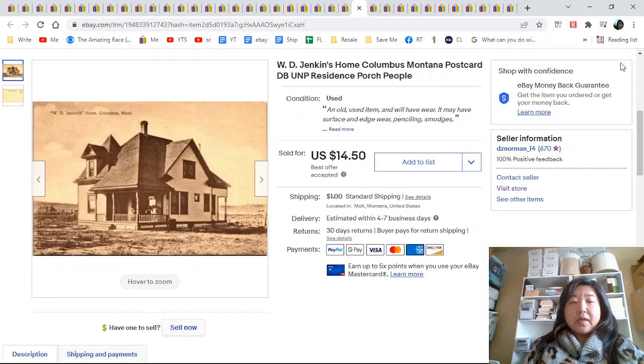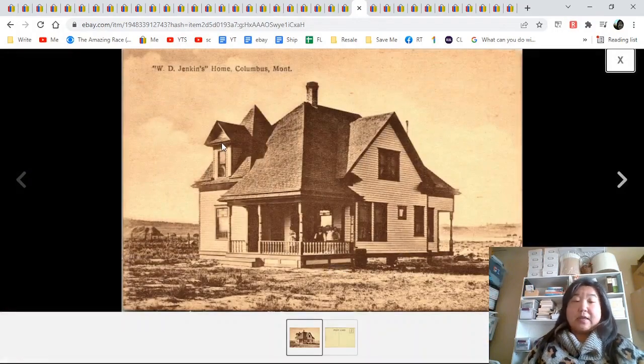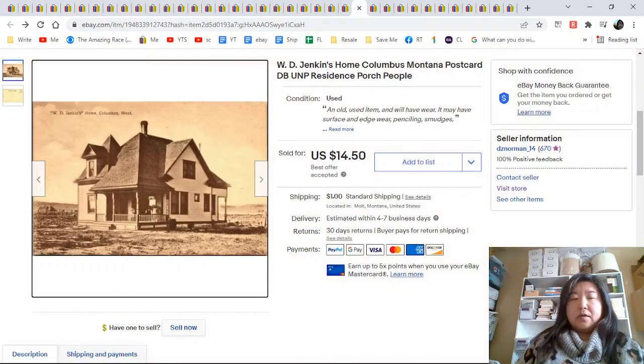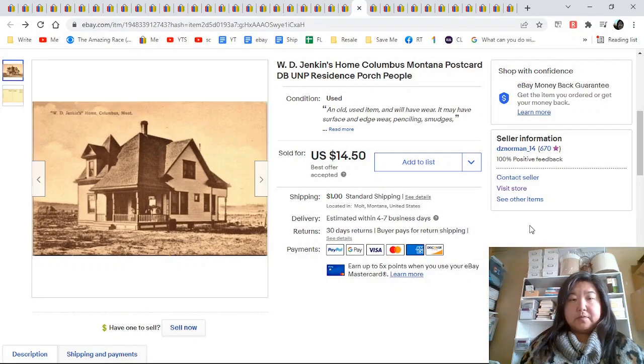$12.97. Here is W.D. Jenkins' home in Columbus. And this was something I picked up at the antique store in Columbus. And that is like a sepia tone. I mean, it's just an old house. That went for $14.50 plus $1 shipping.